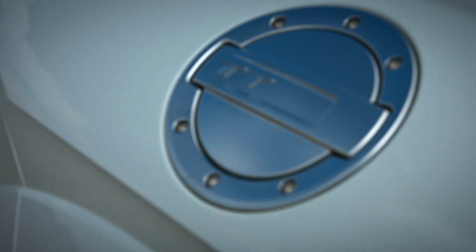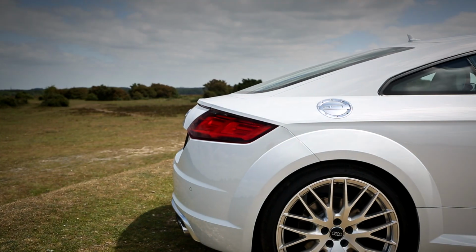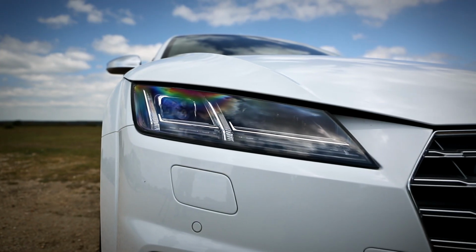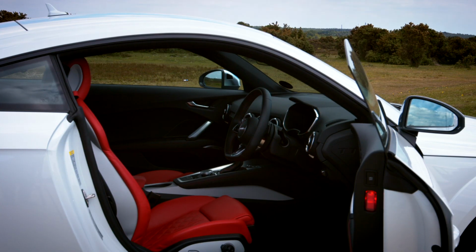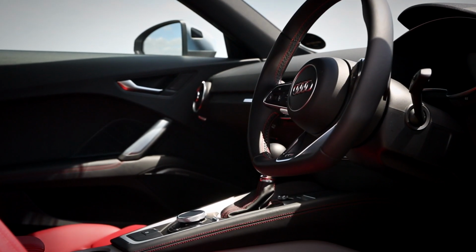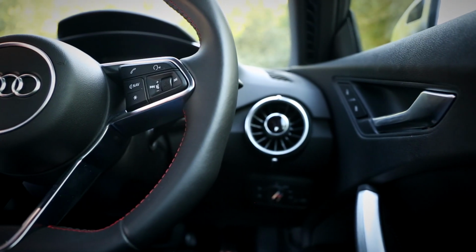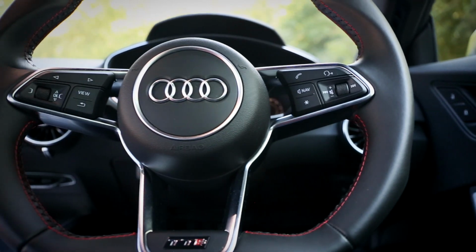You'll spot this as a TT a mile off. But it's those small changes to the exterior that have made it that much more attractive. And the interior is equally well looked after. We've said before that Audi's interiors have been looking a bit long in the tooth, but a lot of that has been remedied. The TTS has this incredible driver-focused cabin.